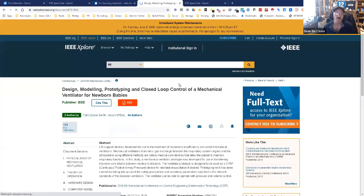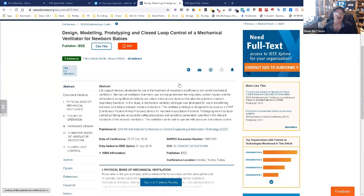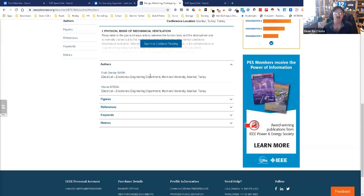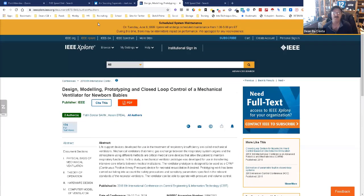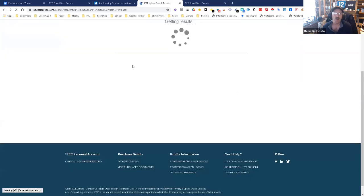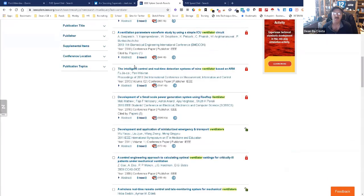That one looks good. And if you come in here, you're going to get all this information, but look at the authors. Well, they're not all from the US. These 2 aren't, but there's only 2 authors, so that's that. But you get to know their title, where they're working and everything. And in some cases, while this particular one isn't going to be pertinent because they're in Turkey, there are going to be people in the US that have written papers on the IEEE site relevant to ventilators.